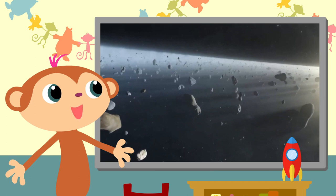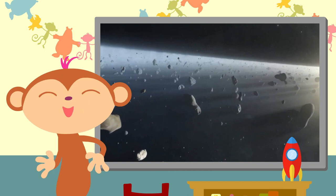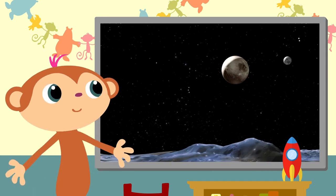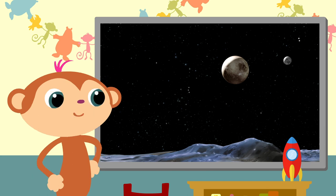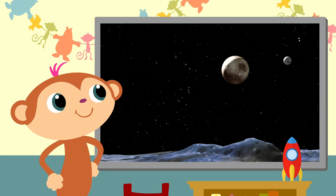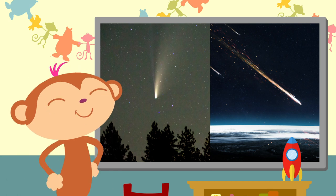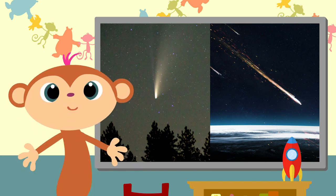The asteroid belt is full of rocks that float in space. They are called asteroids or minor planets. There are also some nice round minor planets. They are called dwarf planets, just like Pluto. A comet goes around the sun and has a bright long tail. And a meteorite is a space rock that has fallen on Earth.